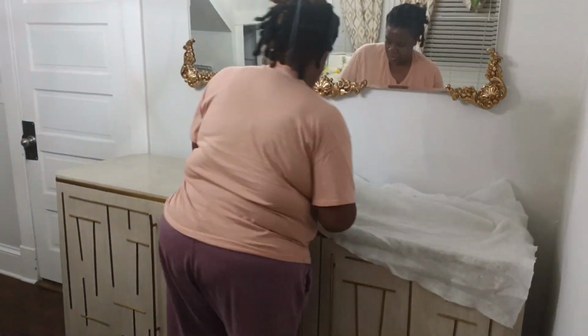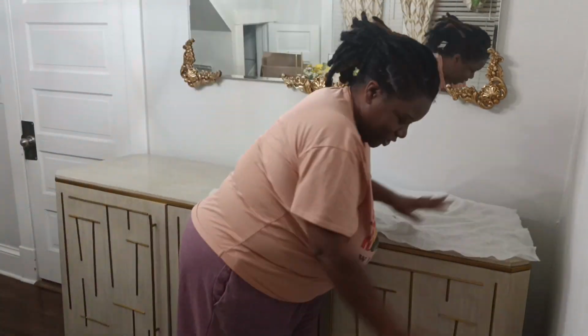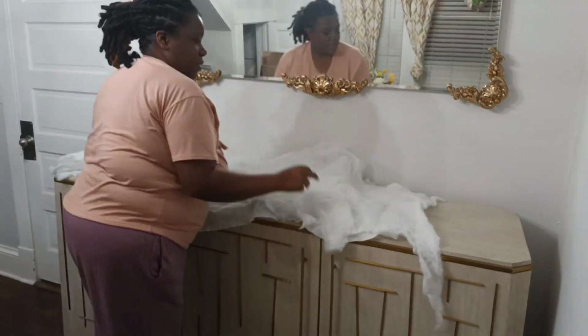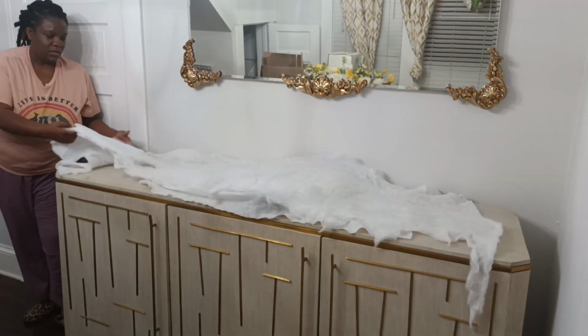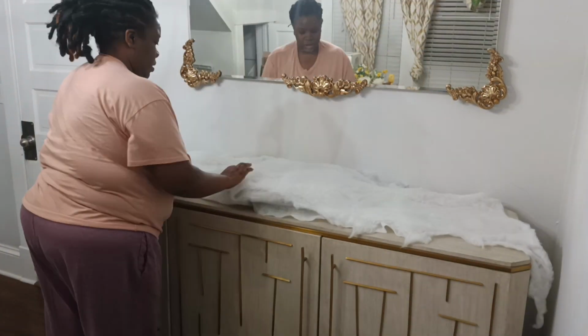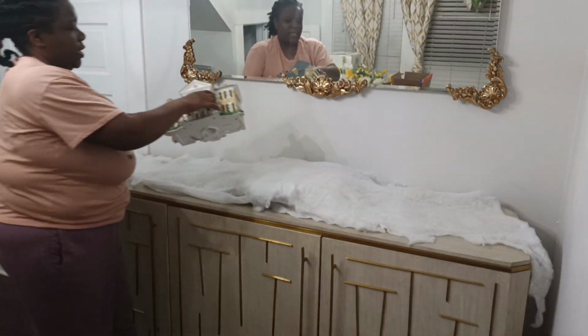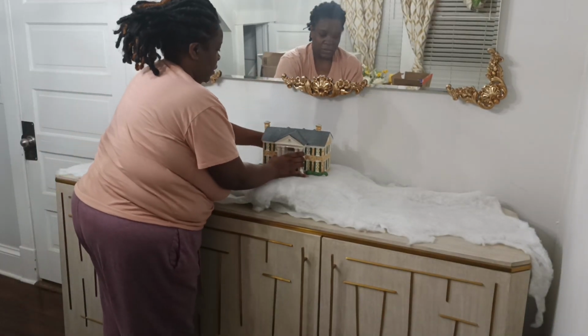I'm gonna start out by adding some fluff. So this is kind of just like that fake snow fabric stuff. And I'm going to cover as much of my console as I can. I don't really have enough of this, so I'm just going to try to make what I have work. Next year, I'll definitely remember to buy some more of this before I start to put my village up.